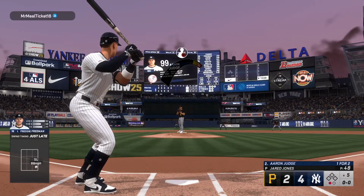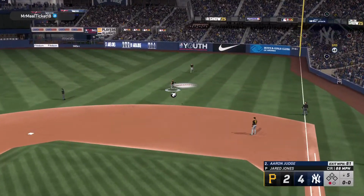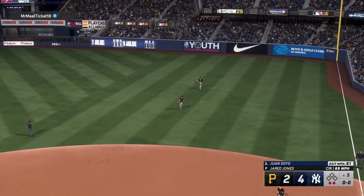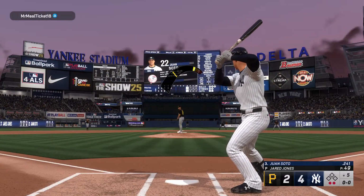Yeah, we in go mode. This one popped up. No trouble here. Puts it away for the out. 2 down. Juan Soto, the next to hit.